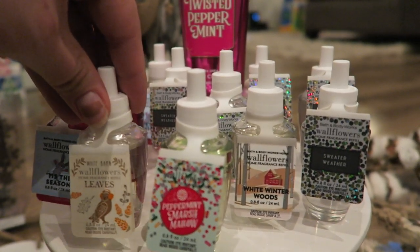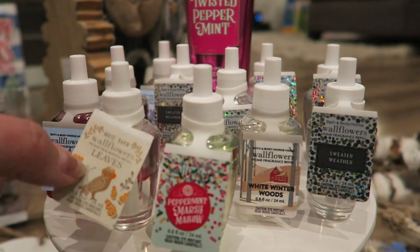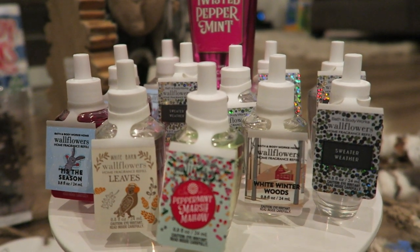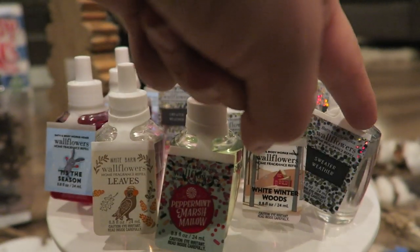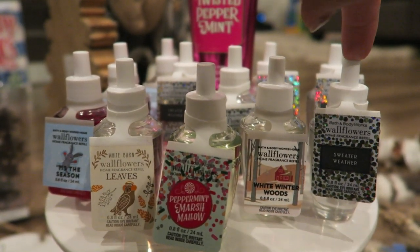Even though this is called leaves, this is probably the most popular. When I have this in my home, I get a lot of questions in regards to what I'm using. But sweater weather smells very similar. It's just a little bit spicier. I would say it's more on the wintry side, but I do use it in the fall too.